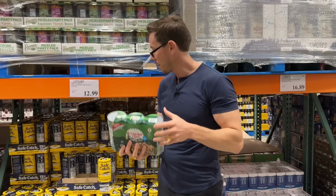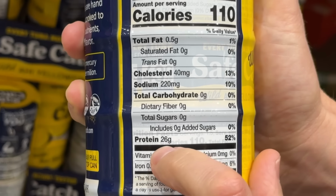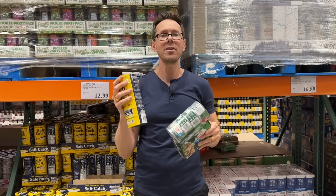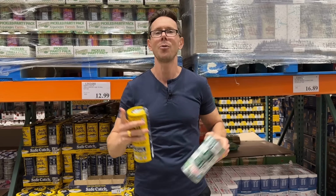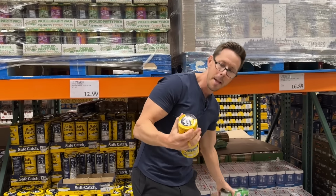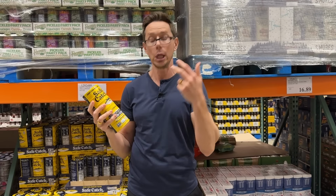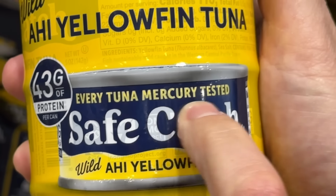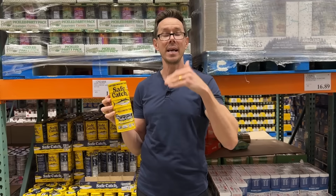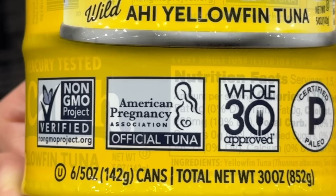Still very good, don't get me wrong. But 3 ounces of the bigger yellowfin tuna has 26 grams of protein. That's a big difference. But shopping at Costco has its perks. Yes, it's a great place and has great deals for everything. But this is the only brand I would trust for large yellowfin tuna. It's called Safe Catch. And every batch is mercury tested and it has the lowest mercury on the market. So low that it's pregnancy safe.